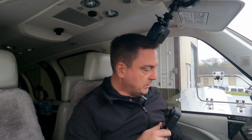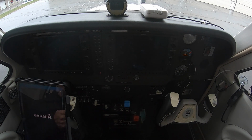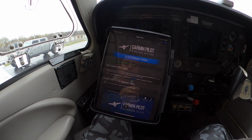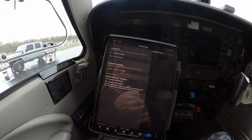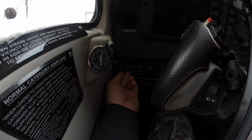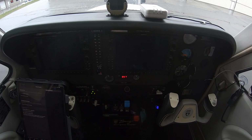All right, so here we are inside 6980 Bravo. We're going to turn on our iPad and pull up our Garmin app. That Garmin app should be ready to upload. It says right here, 3 databases to install. So we're going to install our databases here in the plane. We're going to turn on our 2 masters and turn on avionics, and that should start firing things up.